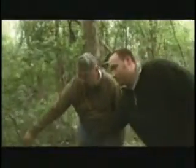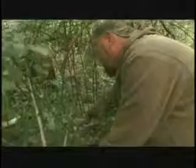We head straight for the forest, and it isn't long before the first find of the day. One of the lucky hunters comes across a group of morels, and I dive right in to offer him a hand.